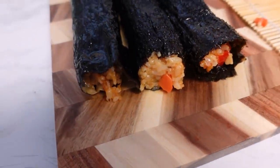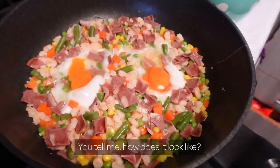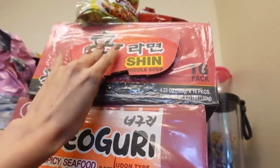Made 3 rolls of kimbap. Not the most perfect, but good enough for today. How's it going over here? Very colorful. Now we are going to go over here and grab a shin ramen and make one.